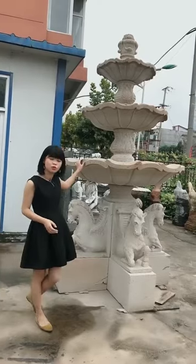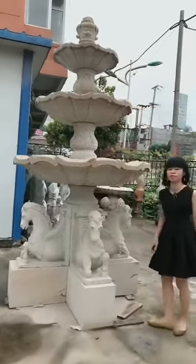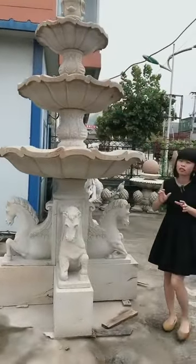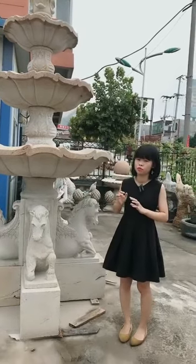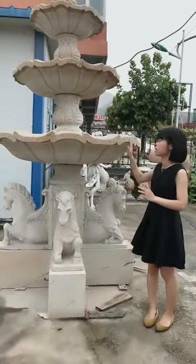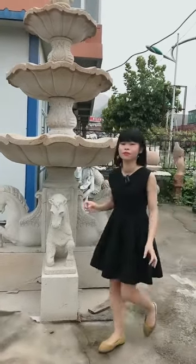And this one is using granite. We have a little difference: the previous one is polished, but this one is not. We haven't polished it, it just has more texture. Okay, we can see another one.